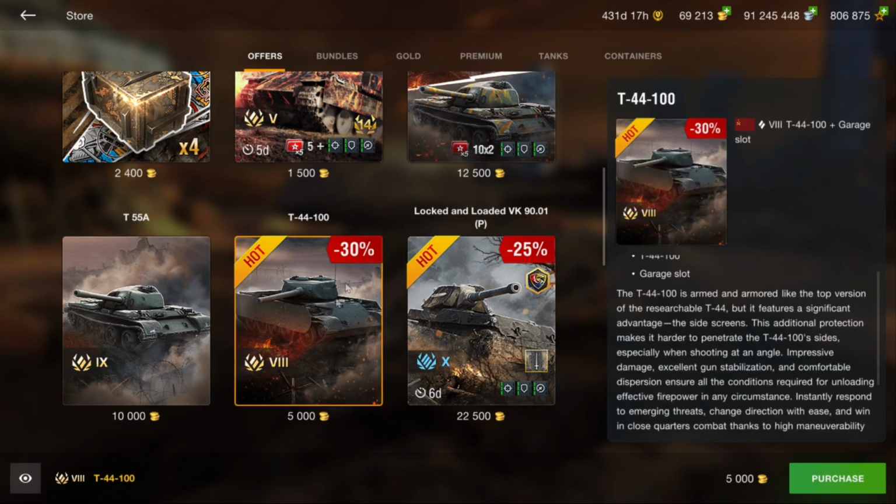If you look at the T44-100, you're looking at basically a super enriched tank, let's call it that. You've got a 170 credit coefficient on it, so you make a lot of money in this tank. It's a T44 with a 100 millimeter gun with 2 less degrees of gun depression and side skirts. That's what it is. So again, if you're looking for a tier 8 right now, this is not a bad deal for a tier 8 tank.